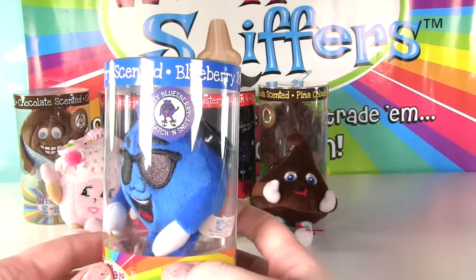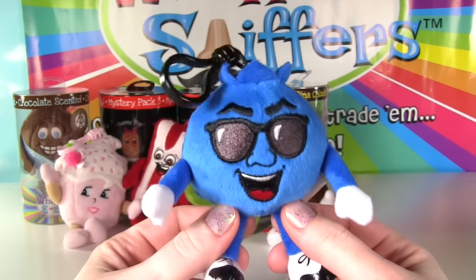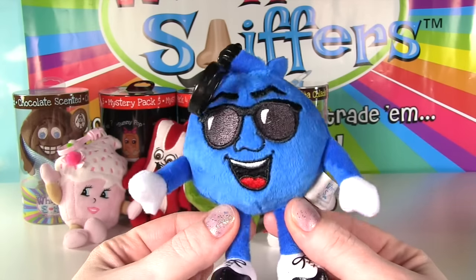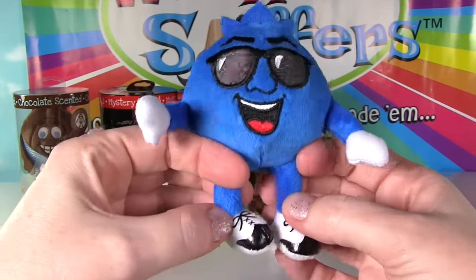All right, guys, back to our Whiffer Sniffers. Check out this little blueberry. His name is Billy Bluesberry. Wow, he may be my favorite scent so far. He smells really good. I love his sunglasses because he's a cool blues guy. Look at his awesome wingtip shoes. Those are so super cool.